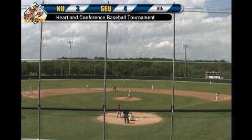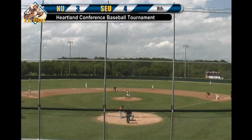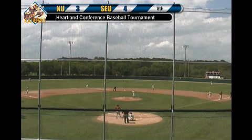Hard worker. As now Ruben Moreo, the catcher, steps to the plate. Hancock checked on at first base.